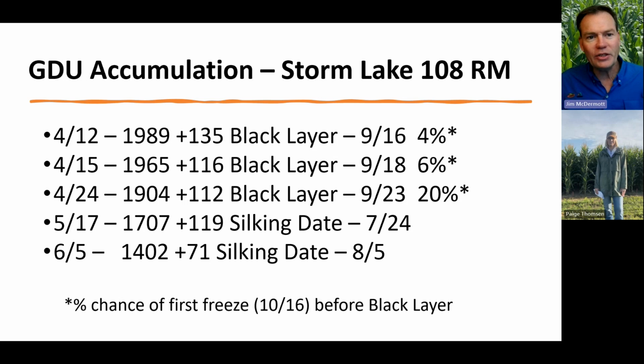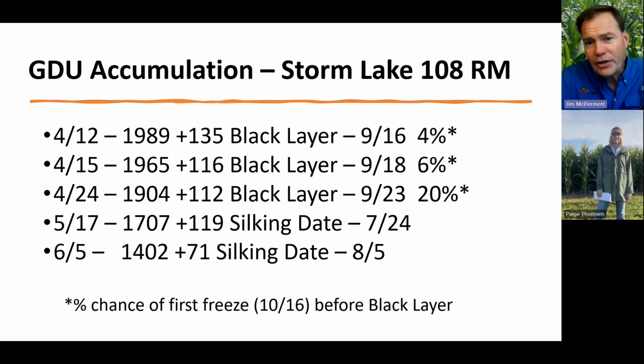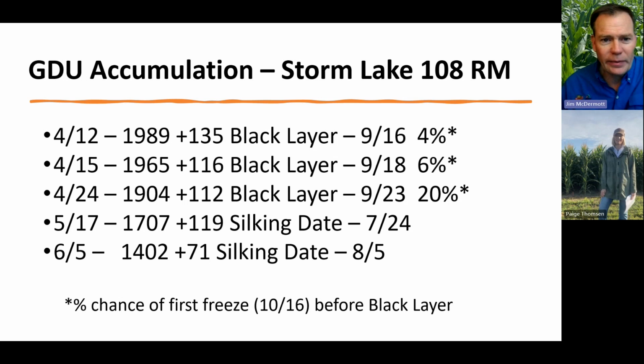GDU update, and this would be using Storm Lake as a location and using a 108-day hybrid as far as black layer dates. So it's been interesting watching GDUs. It always is, but it's varied throughout Northwest Iowa. Some areas actually have been slightly below normal. Some areas above normal, like Storm Lake. Generally, areas, I would say Highway 3 and south, have been running ahead of normal. But this is pretty significant.